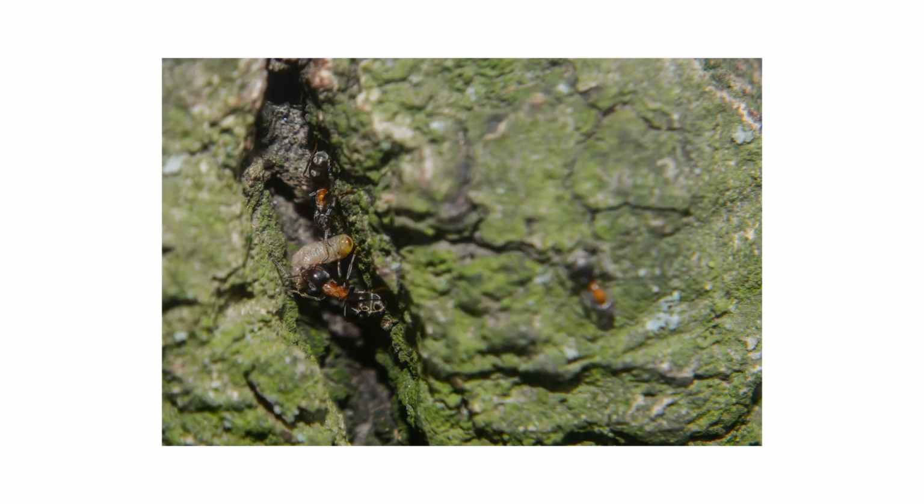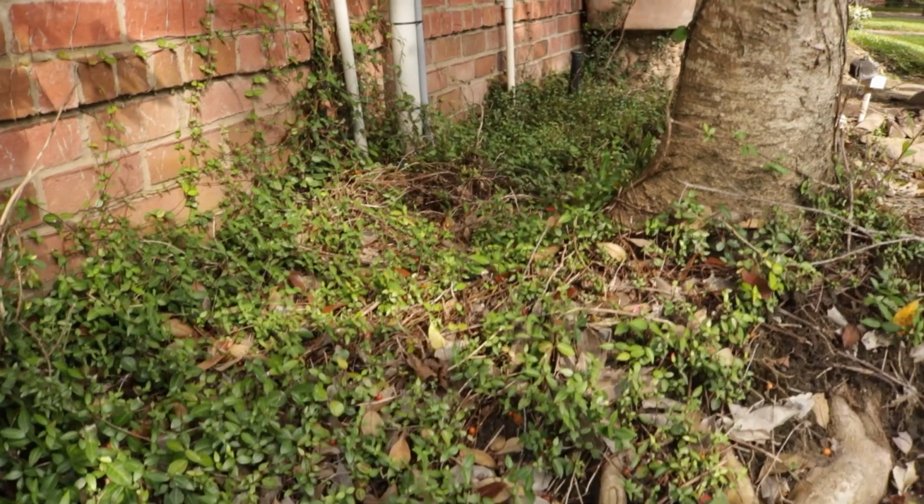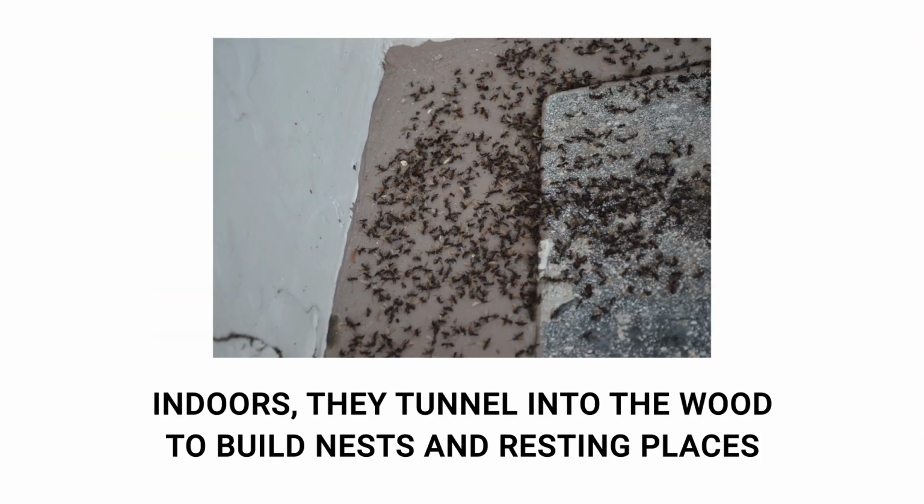Inspection is the next phase of any good pest control plan. Once you know what to look for, check your property to confirm the pest's presence or find activity hotspots. Velvety tree ants typically build nests outdoors underneath rocks or within trees, logs, and stumps, but they can also build nests indoors within wall voids, insulation, and in areas around moisture such as where plumbing leaks occur.